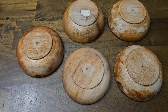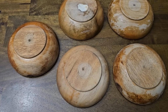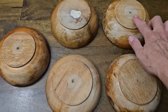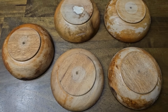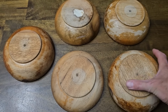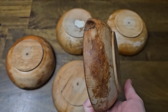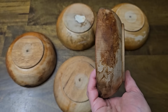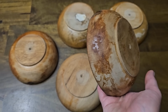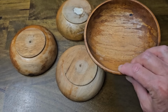This is a set of vintage wooden bowls. They are hand turned. You can tell by the little holes in the base of each of them. And what that means is the artist started out with a block of wood on a lathe, a machine that spins the wood very, very quickly, and it allows him to carve and sand and shape the wood into beautiful bowls.